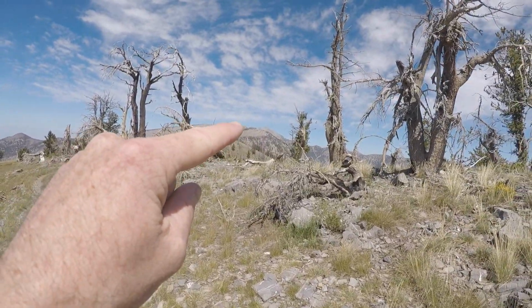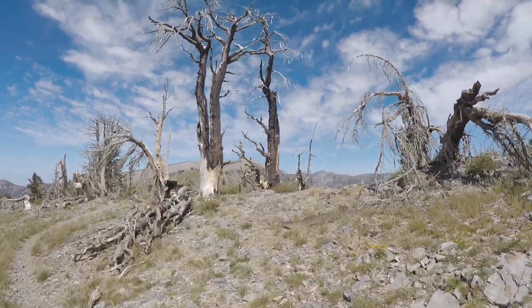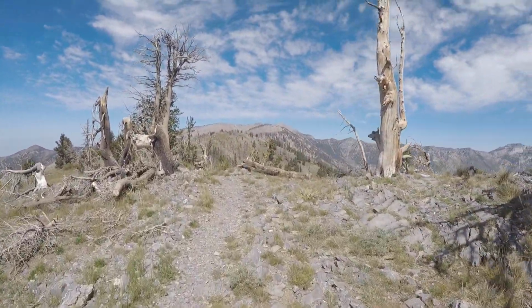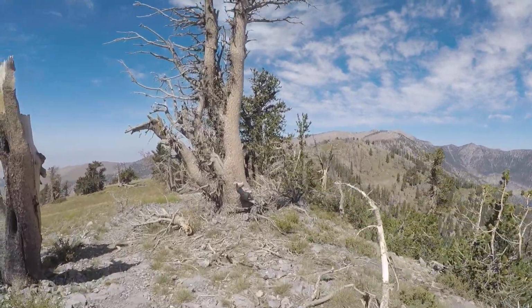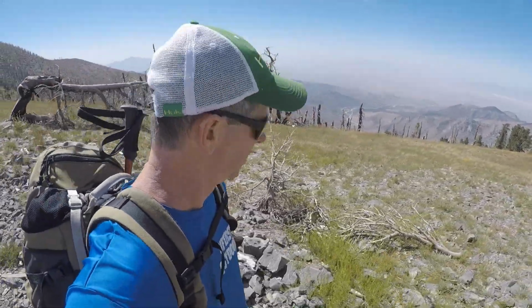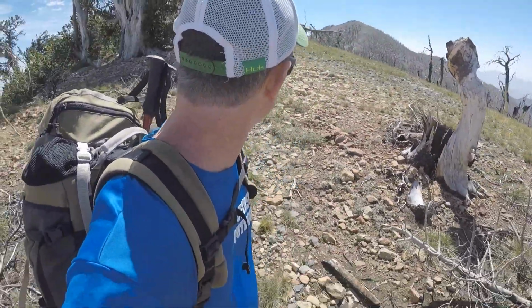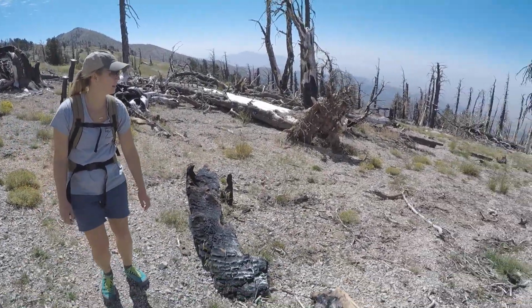See a peak off in the distance right over here, right up there. That is Mt Charleston. Void of anything resembling a tree. So, it's going to be impressive once we get up there. Jacket on, chilly. Passing through a pretty serious burn area.